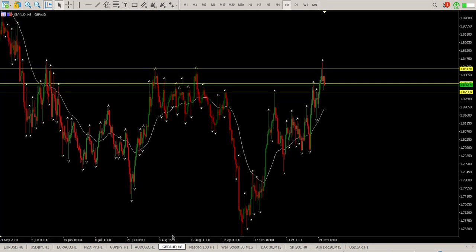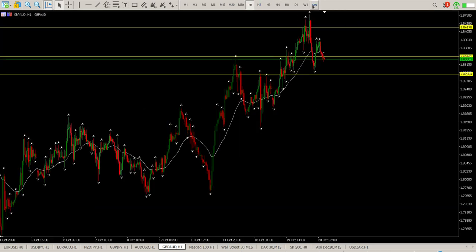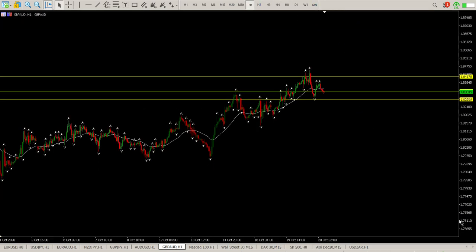British pound and Aussie dollar. This is sort of in the middle of the levels that we had yesterday. Nothing has really transpired. Sorry, wrong time frame. What we do have is a potential trend line break here. There it is there. So we've broken, we've retested. Okay, so I'd be tempted to take a short here.